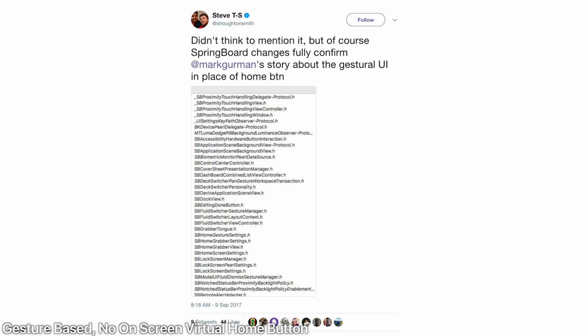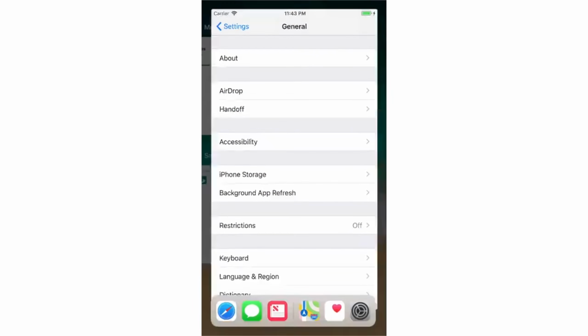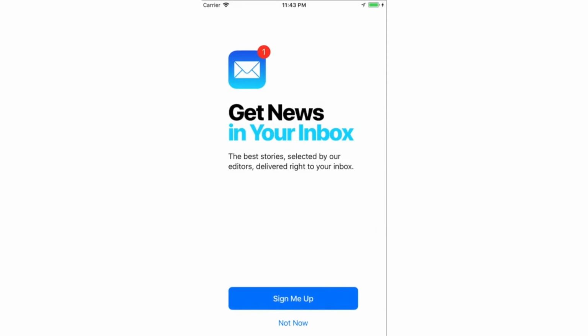So instead of having a virtual on-screen home button, you'll just have swipes. Swipe up to go into the control center, go up into the app switcher, or push all the way up and you'll go back to the home screen. So there will be a lot of gesture based stuff, and now it's actually been confirmed from within the code.